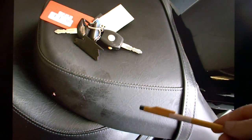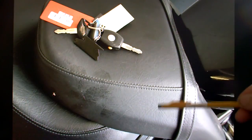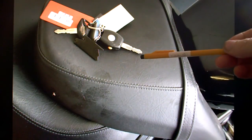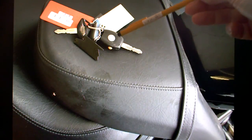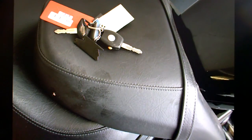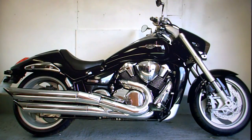It comes with the rear seat, which you need to take off the seat hump to fit. Spare key, which has got the immobiliser thing in it. That's basically it. If you've got any questions, do ask and I'll tell you what I know about it.